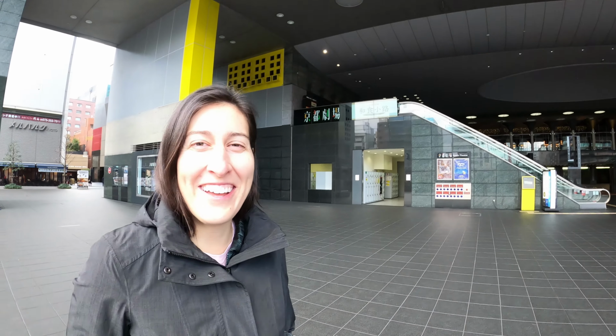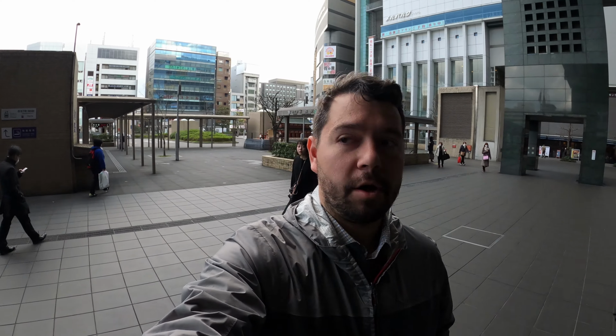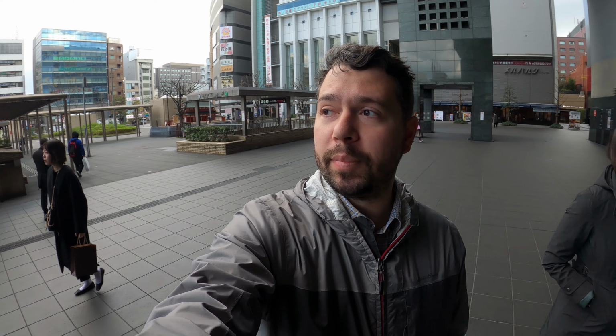Everybody's at work. There's nobody here. So many fewer people. Yesterday was busy, wasn't it? Yeah, it was really busy yesterday. Now everybody's at work because it's not a holiday in Japan today. So it's a holiday for us and we're in Kyoto, but all the Japanese people are at work. Look at the tower, Kyoto Tower.